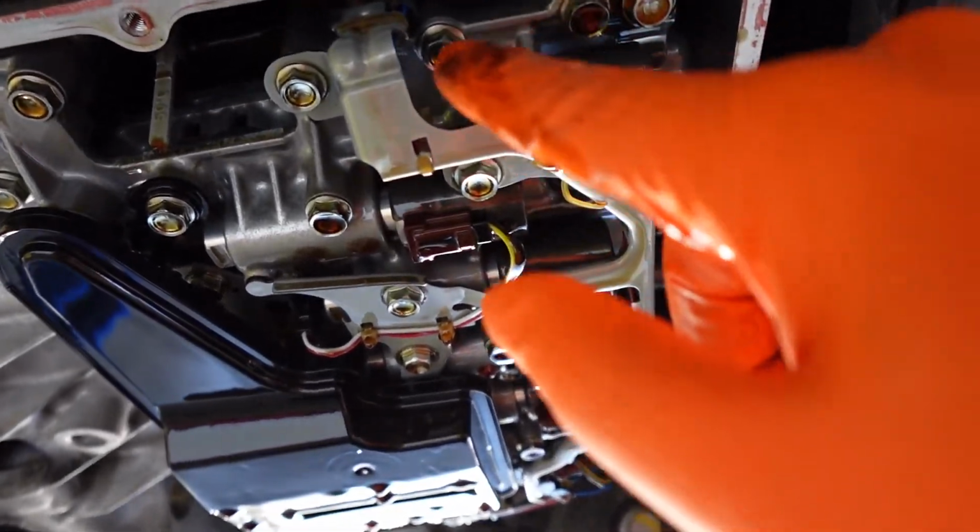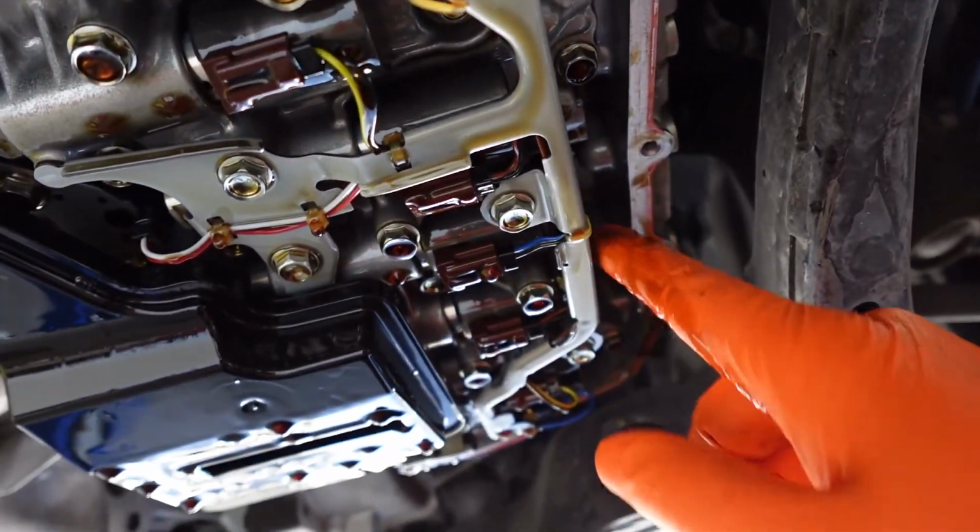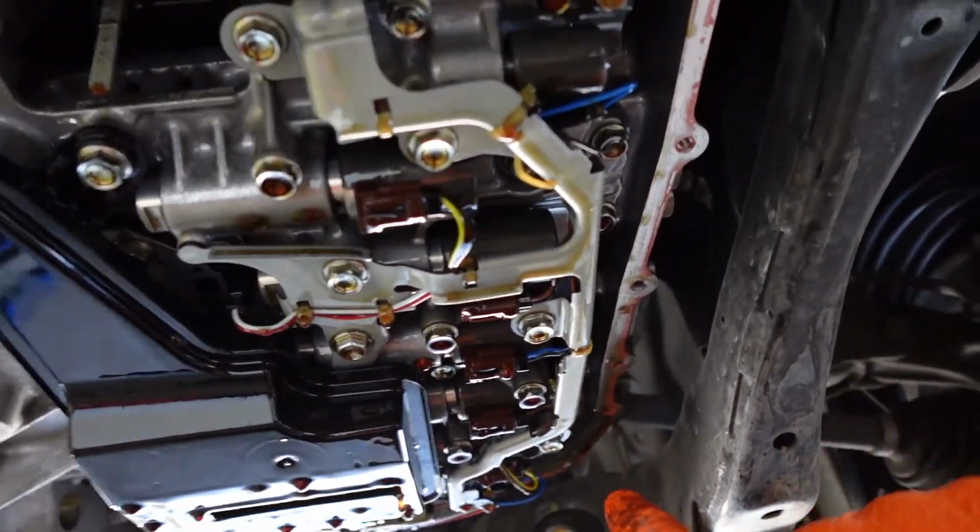Nothing was really damaged. I don't see any bolts over here out of shape. Everything looks pretty good.